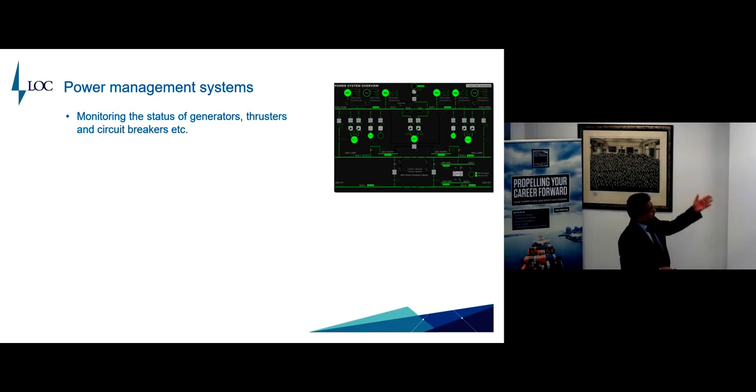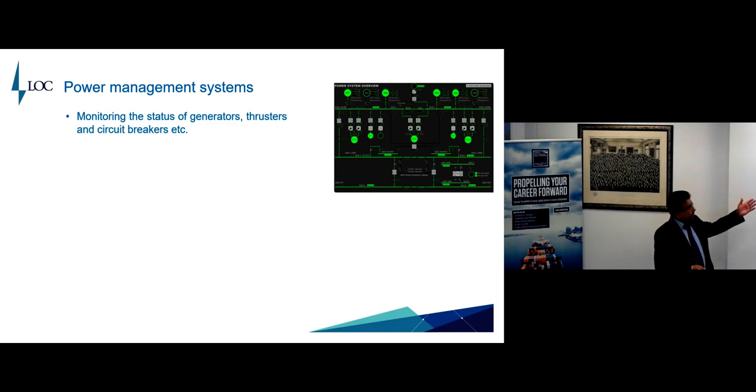So the main thing is the status of the generators, breakers, and bus tie breakers are displayed here. It's very important that operators understand these things, what the status is. People are not sitting at the switchboard and the generator locally, no. So this has to be stated here in the power management system. From the engine control room, the engineers are pushing this. Right?